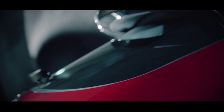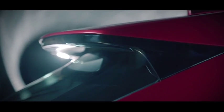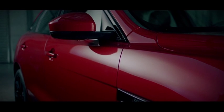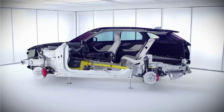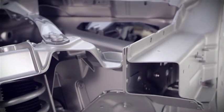Handsome though it may be, there is nothing groundbreaking about the styling on the F-Pace. It is essentially a combination of signature Jaguar design cues that have been stretched into a taller canvas. What is revolutionary is the aluminium intensive structure that lies beneath the curvaceous exterior. But more about that a little later.